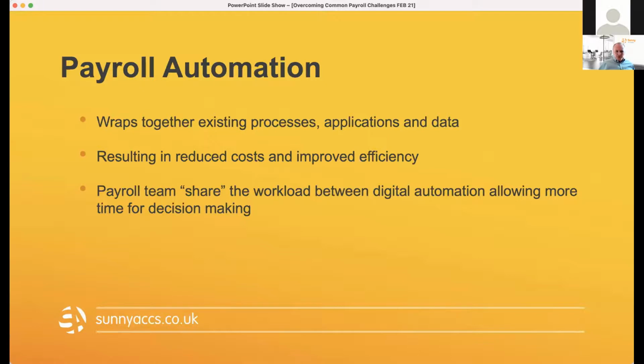So just wanted to quickly touch upon payroll automation. Automation in payroll wraps around existing processes, applications and data to reduce costs and bring in new efficiencies. It allows your payroll team to share the workload between human and digital workers, with the latter handling the repetitive tasks and the former handling interpretation and decision making. We think payroll's perfect for automation because it works well with processes that are recurring and heavily rule-based.